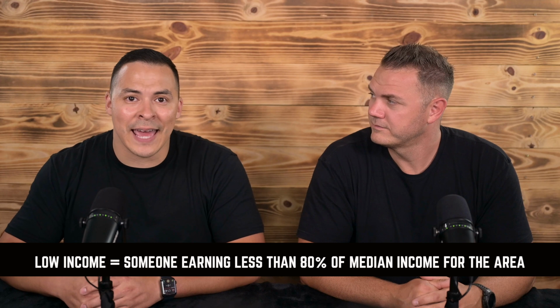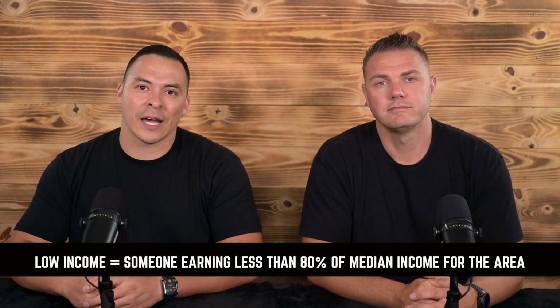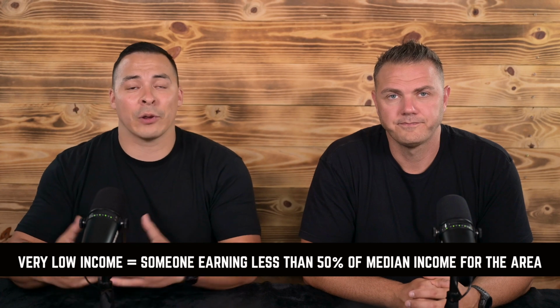All right, so let's talk about what qualifies as low income. And just as an FYI, this is going to be a little bit different depending on state to state or the city that you live in because the cost of living is going to be different everywhere. But once that median income is established for an area, people that earn less than 80% of that are considered low income. And the people that are making less than 50% of that are considered very low income.